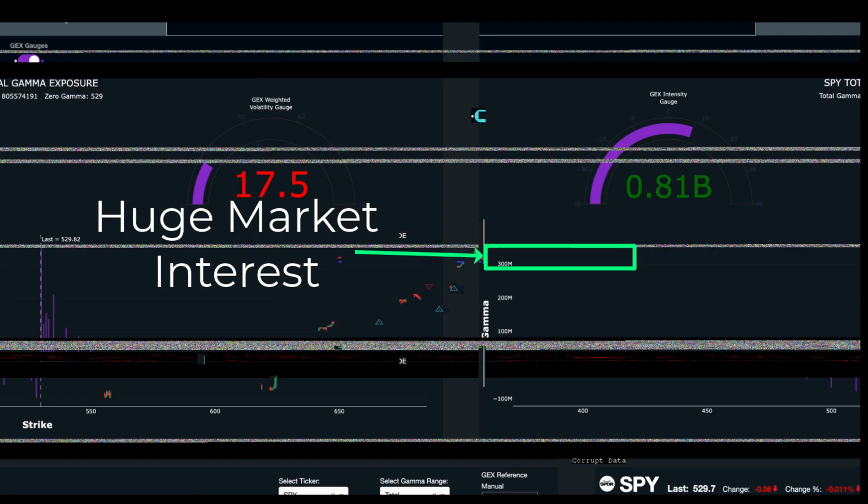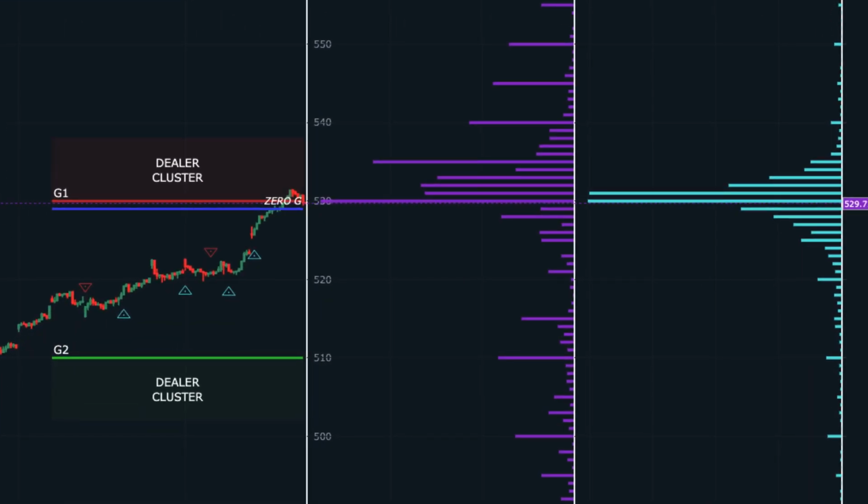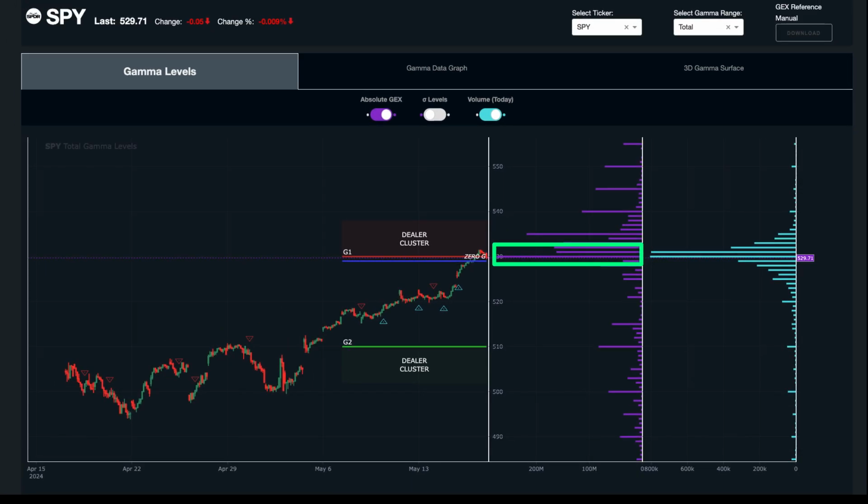So for example, here on the SPY, we can see the largest gamma exposure concentration is currently at the 530 strike price. And that's been the case for the past several days, indicating that the majority of market interest is targeting this 530 strike price.